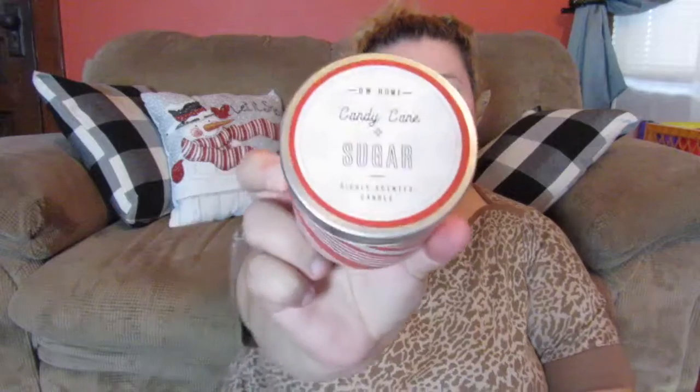My next candle is also DW Home, and it's the Candy Cane and Sugar. And I got this little guy last year from TJ Maxx. Oh my, this is like my go-to. If you guys like the Mrs. Meyer's peppermint spray, you are gonna love this. This is so fresh and clean, minty fresh.